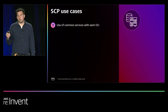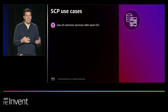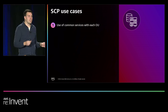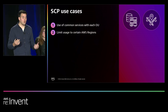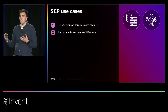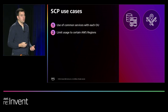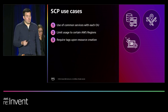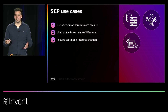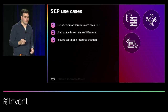First, you can limit use of services within each OU. If you think about a security OU, they have the need to use security services, but maybe not all the other AWS services that exist out there. So you can create a policy for them and deny use of other services that don't apply to their organizational unit. If you have any region-based limitations or requirements, you can create SCPs that deny the ability for users to create resources in regions that are not allowed. If you want to require that tags are on resources before they're created, you can create an SCP that denies the ability for resources to be created if proper tags are not applied.